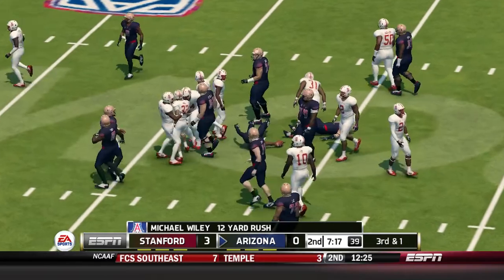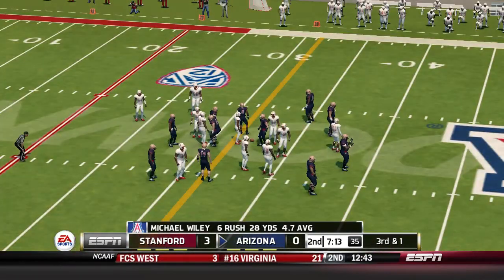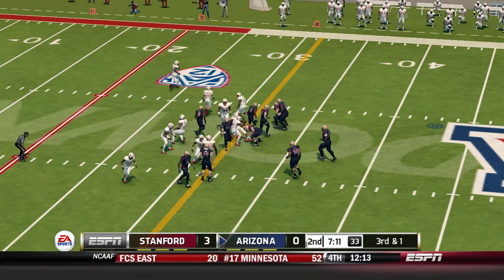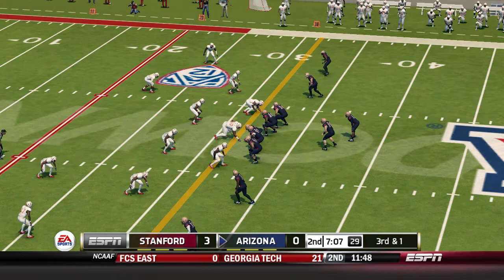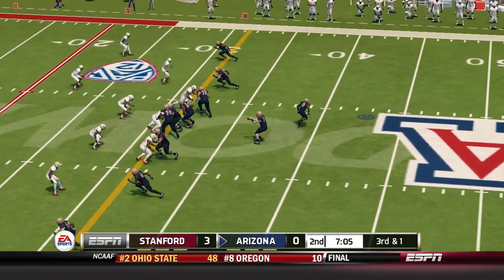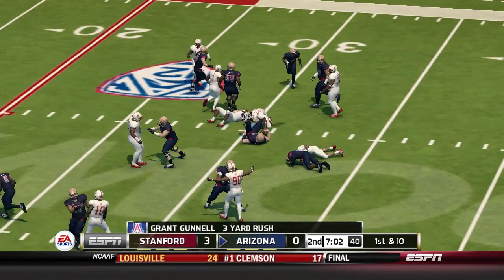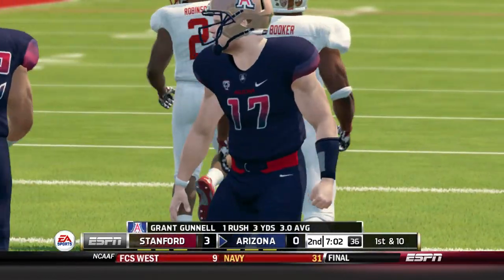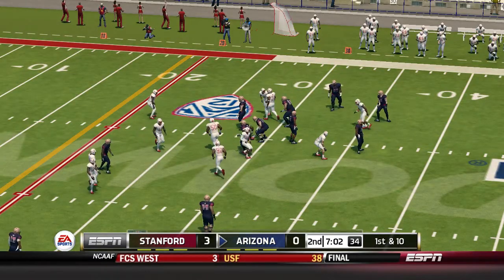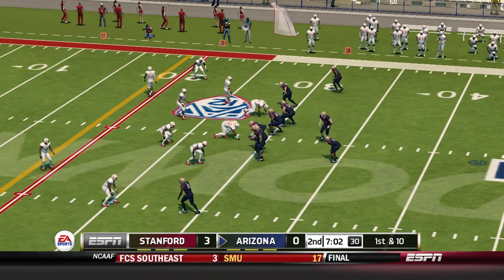Makes his way to about the 32. That's good for a gain of 12 yards. That'll make it 3rd and 1. He makes it out to maybe the 29-yard line. That's good for a gain of 3 yards. That'll move the chains for another Arizona first down.